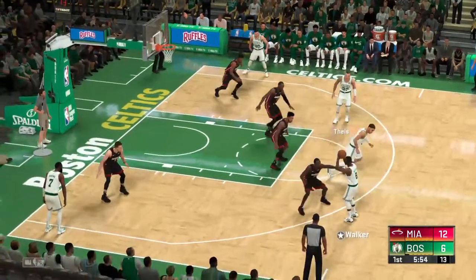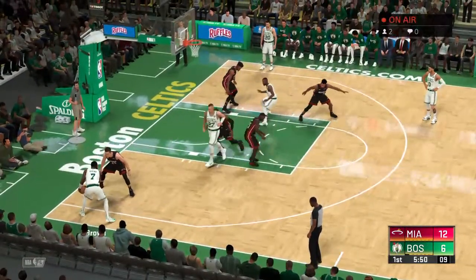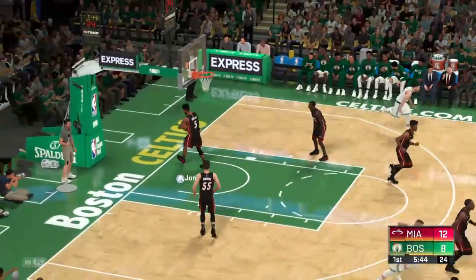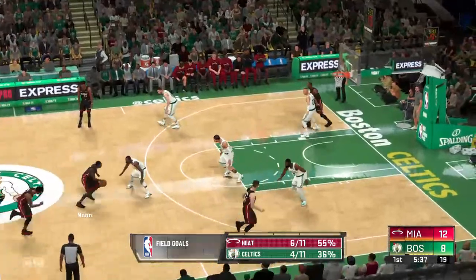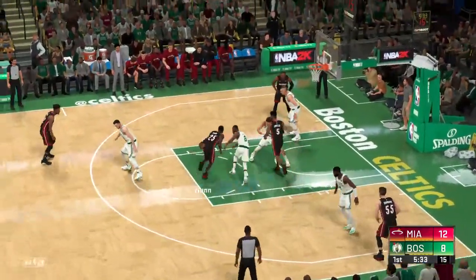Tice with the ball. Looking at his numbers, he averages a bit over 9 points a game. On the wing, Brown. Guarded by Robinson. He was all alone on that one. Well, don't you love the way Jaylen Brown is squaring up in the mid-range? This guy's getting his feet under him. His pre-shot preparation outstanding. Here's Nunn.